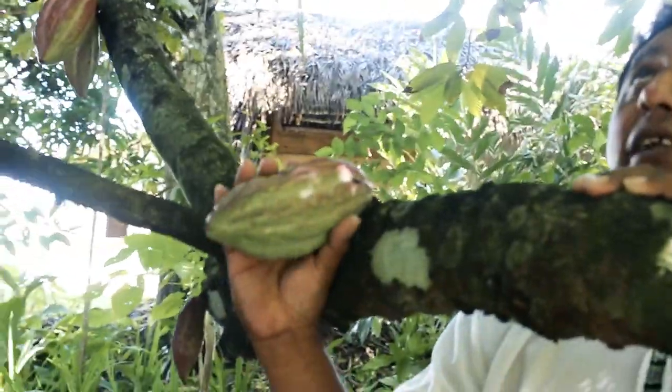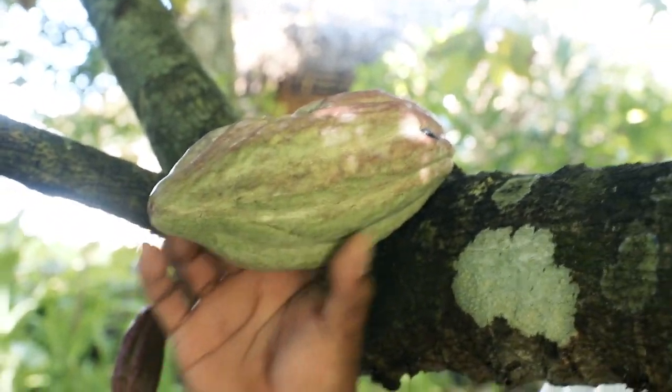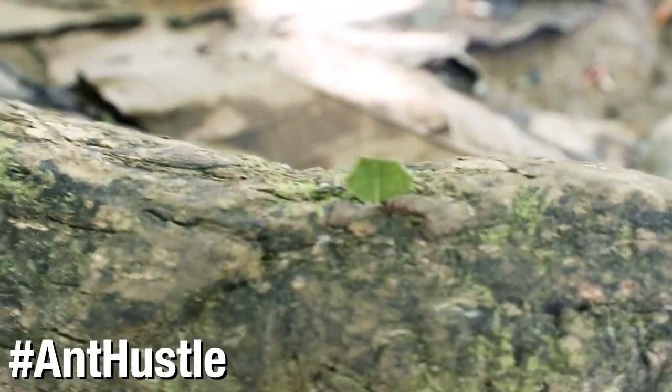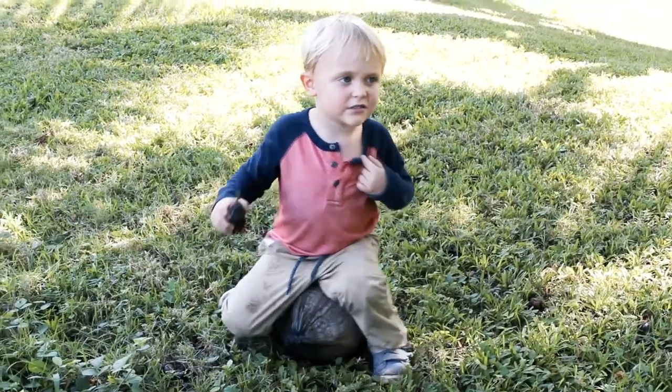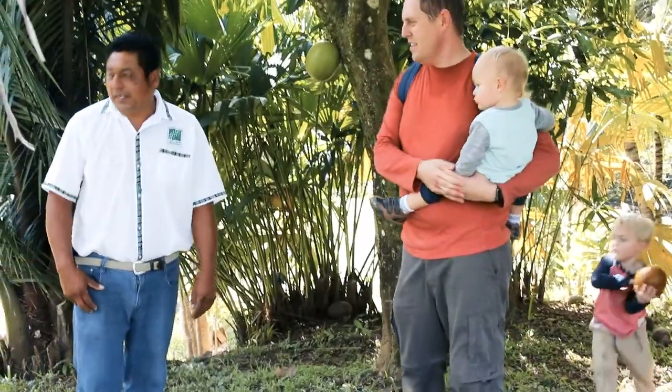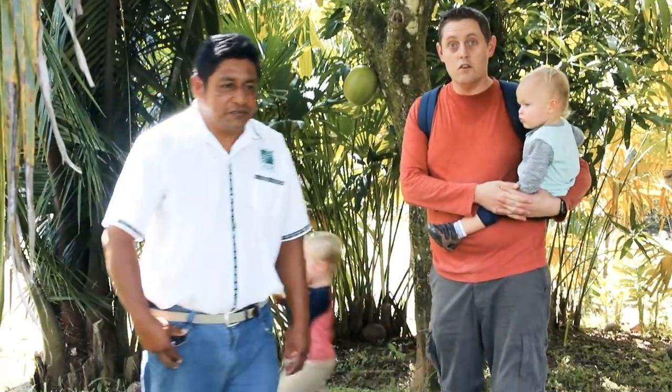So then in here would be maybe 50 to 60 cacao beans, right? Wow. Really? That's with the leaves. I never would have thought. It's sitting on the coconut. All right, we go back inside, guys, and we will see if we can have some lunch, right?